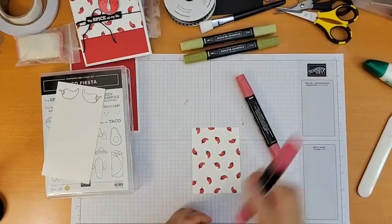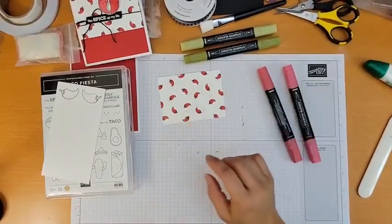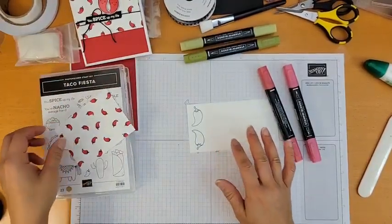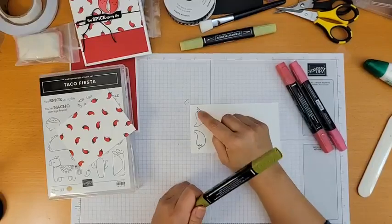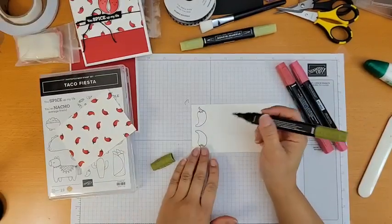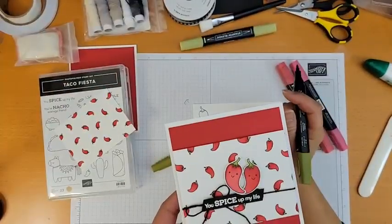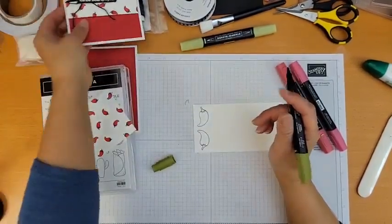Yay! All right, so that one's done. Cute. There we go. There's my background piece. All right, so here is the big chili peppers, and for this I will use the Old Olive to do the shading on the stem. It's really subtle, right? It's really not very obvious, but when you look at it, you realize there is some shading there.